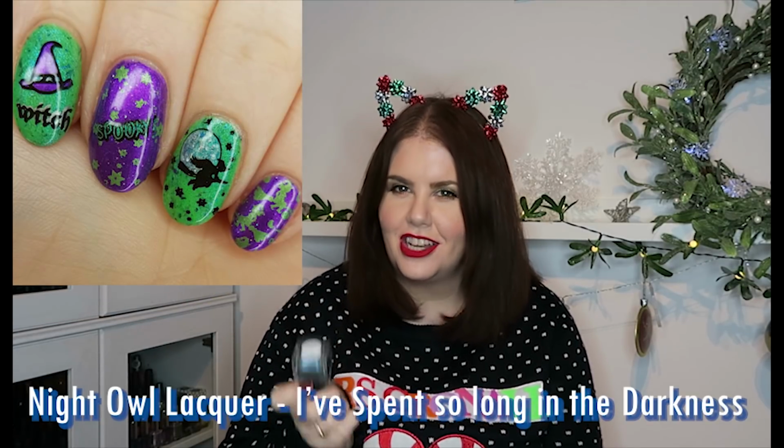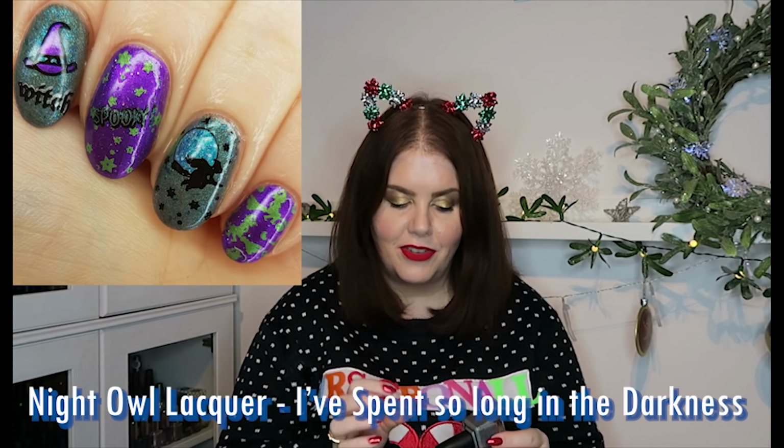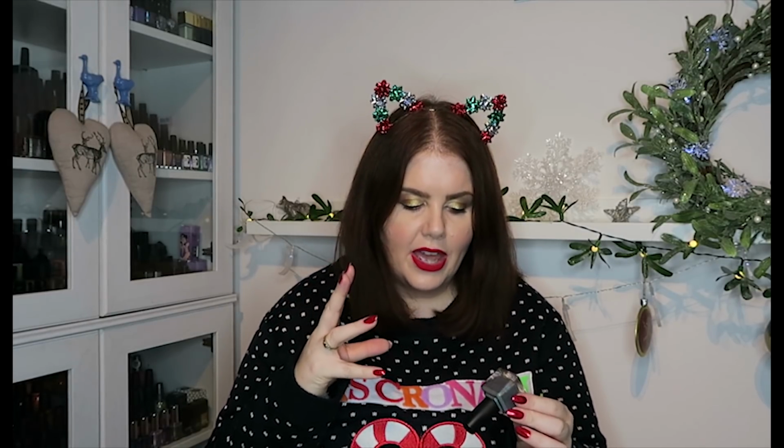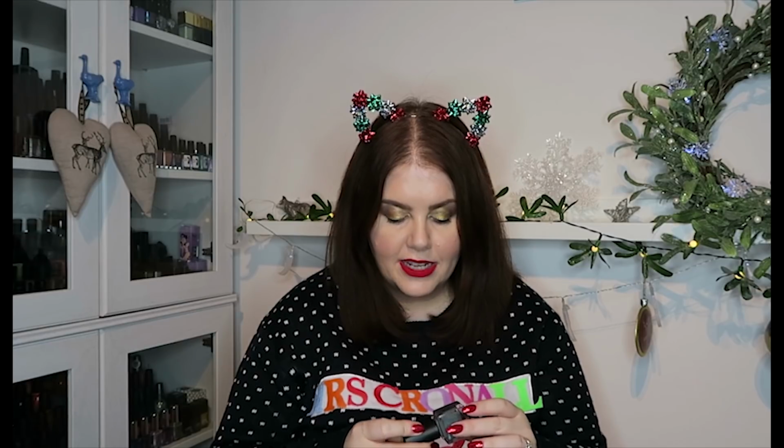It's a thermal polish. I never thought I'd put a thermal polish in my top picks, but this is very, very special. In its cold state, it's a kind of greyish base, which leans into teal a little bit, with a tealy blue shimmer, and then it has these multichrome flakies that go from a blue to a pink to a purple, and there's a green in there too. It's really, really pretty. And in its warm state, it goes to a bright neon green, and I loved it for Halloween. It's just the perfect Halloween polish, and it looks great when it's transitioning as well, because it transitions in a kind of teal colour. So yeah, that is Night Owl Lacquer.